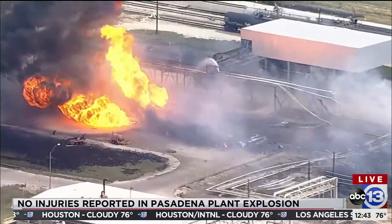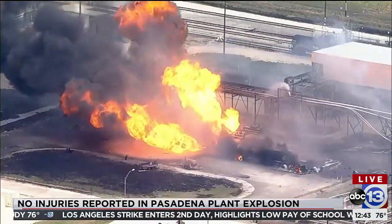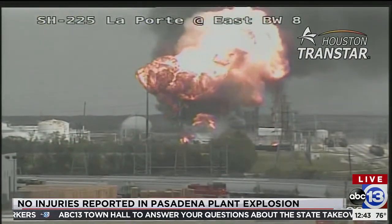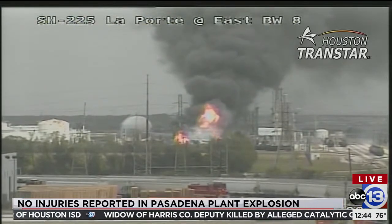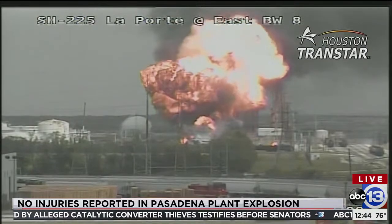Want to call y'all's attention to a video that we've got from a little bit earlier. This is sort of one of the views from the ground, from our Transtar camera. I'm going to back this up here. Take a look. Obviously, you're seeing some smoke and some fire. And then watch as this thing really erupts. This is video, my goodness, of the explosion.